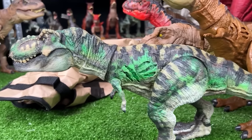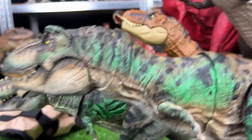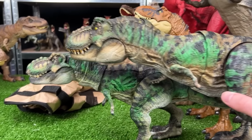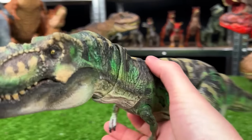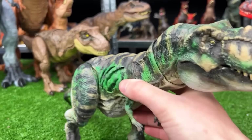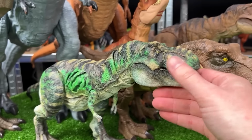And actually this figure seems to be pretty similar in color to this older custom colored camouflage T-Rex. Look at that, they're pretty similar. They both have a lot of the same colors. This is really cool. And instead of having them on the same team, I'm actually gonna put this one on the left team over here so they can face off against each other.